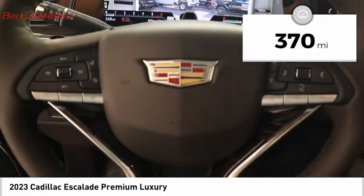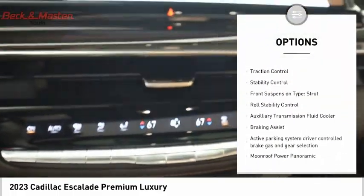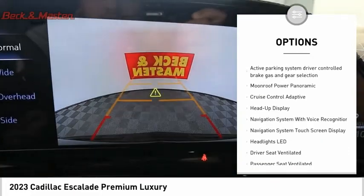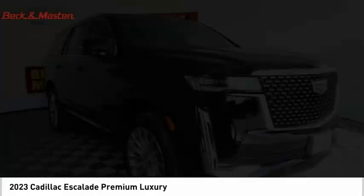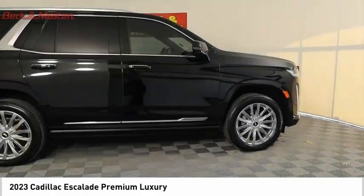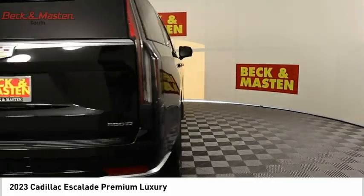Here are some of this vehicle's great options: power windows with safety reverse, remote engine start, running boards, active grille shutters, traction control, stability control, front suspension type, strut, roll stability control, auxiliary transmission fluid cooler, braking assist. This vehicle offers reliability and good looks at a great price. So come in and take a test drive today.